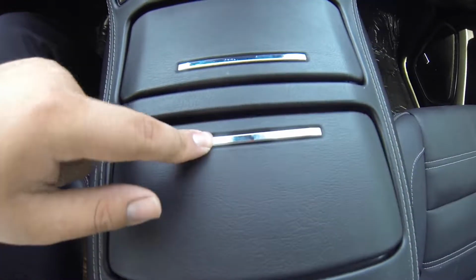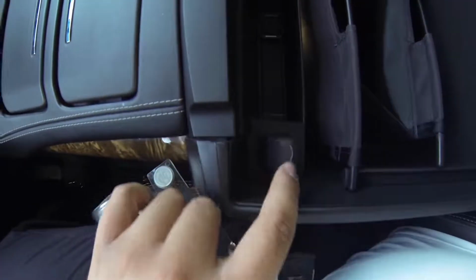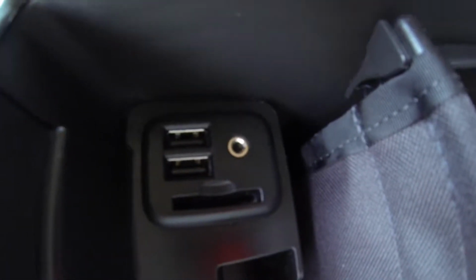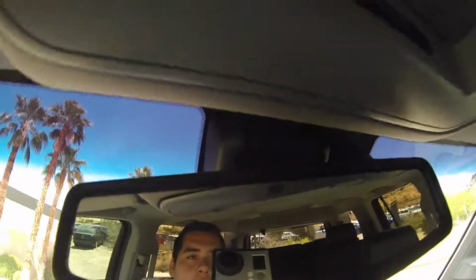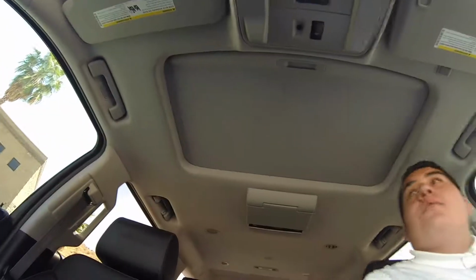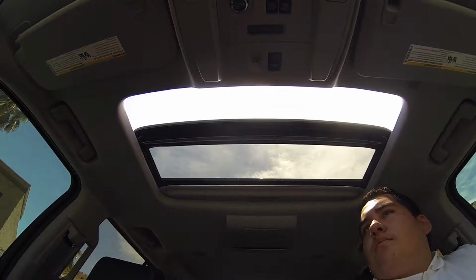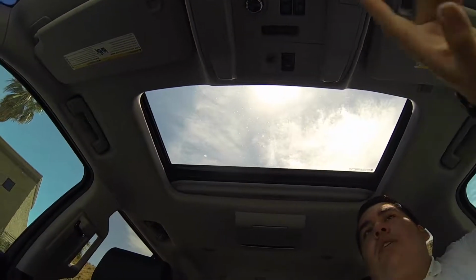There's your cup holders, wireless charger. Here you have a 12 volt outlet, dual USB ports, an SD port, and an auxiliary port. You have your wheel lock and key right there. Auto dimming rearview mirror, programmable garage opener, your sunroof. Can set it to tilt.